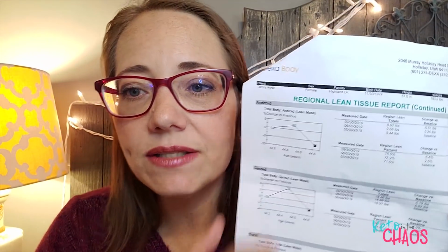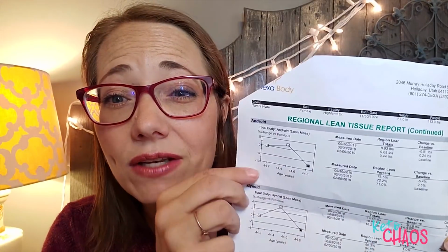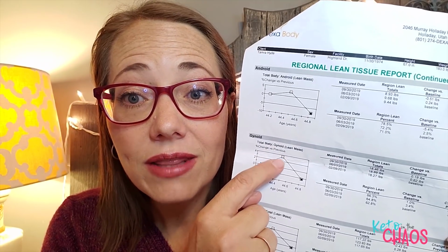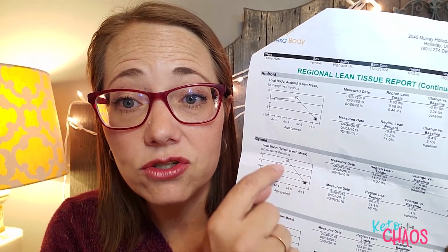Okay, so you can see here's my lean tissue. This is where it gets stressful. This is my Android, my upper area of my body. You can see my fatty tissue went down, but my lean tissue also went down, and I lost 0.75 of a pound in my upper torso, which is a total bummer. In my lower torso, even worse. So you can see it actually went up when I was doing that maintenance calories. I gained a lot in my lower body, and then it has dropped a lot there.